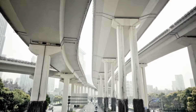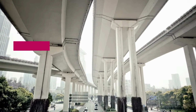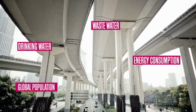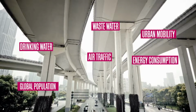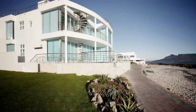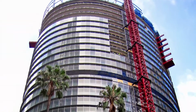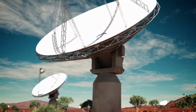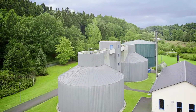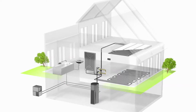What drives us are the global trends and challenges that face modern society, such as accessibility to fresh drinking water, world population, wastewater, energy consumption, air traffic, urban mobility, and traffic volume and density. Our current focus in construction is to address green building priorities with integrated solutions that enhance comfort and convenience, reduce energy costs, create healthy and safe environments, and conserve finite resources.